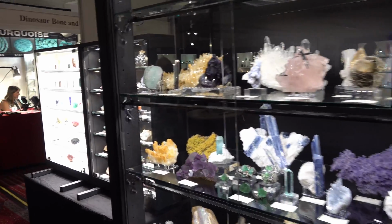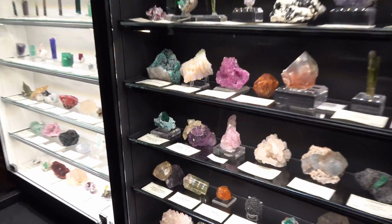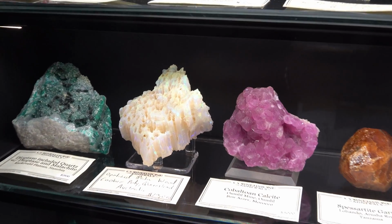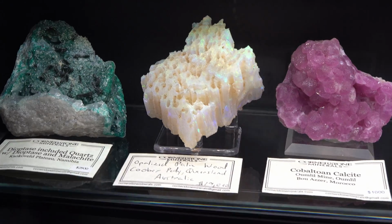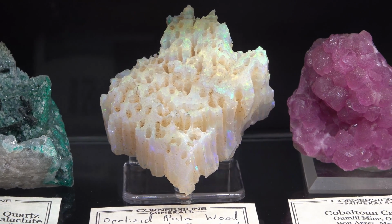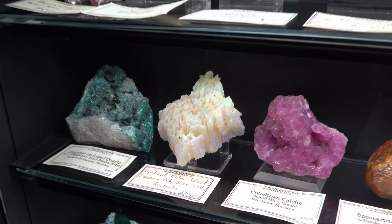I think my favorite piece I saw was the opalized wood right there from Australia. I love opal, but that's gorgeous. All right, let's move on.